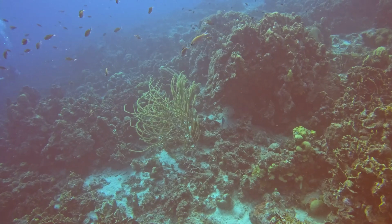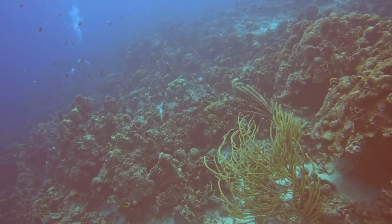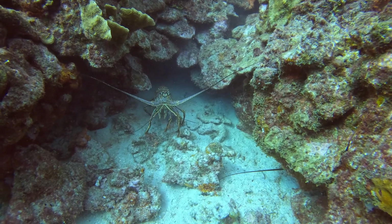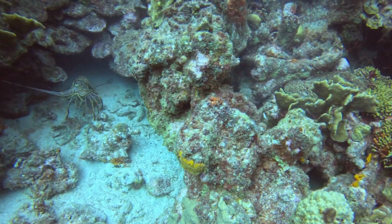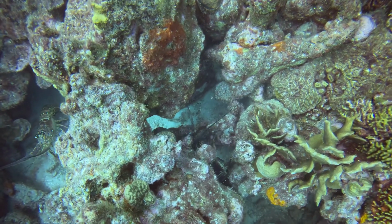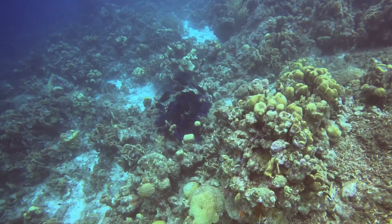Here's a beautiful sea rod gorgonian coral drifting through the current. As I continued on the dive, I saw these two huge Caribbean spiny lobster. These lobsters are nocturnal and do not have claws like other lobsters do. I then saw this large school of blue tang in a frenzy feasting on something.